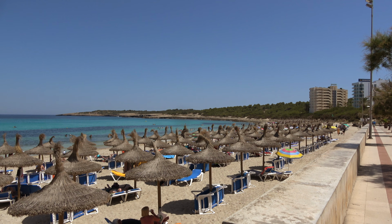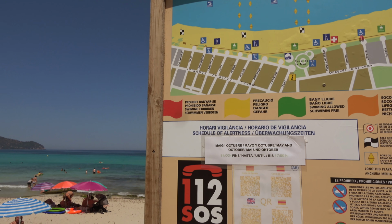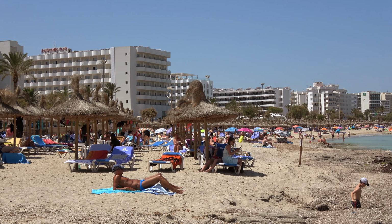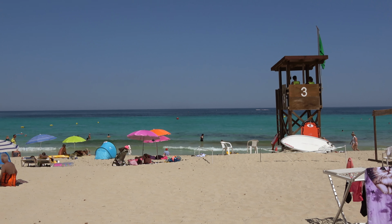Cala Millor has one very big, large sandy beach, ideal for families with kids. White sands and few waves most of the time, with all restaurants and bars right next to it. There's no cars anywhere near here, so this also creates a very safe and quiet atmosphere for a beach holiday.